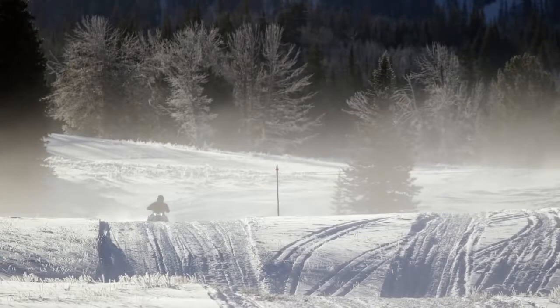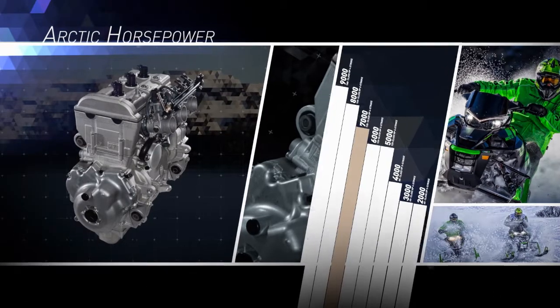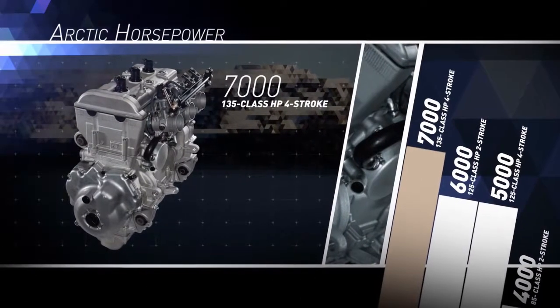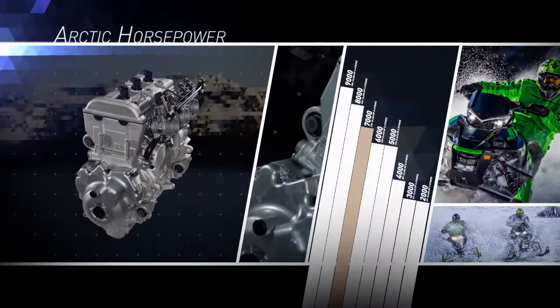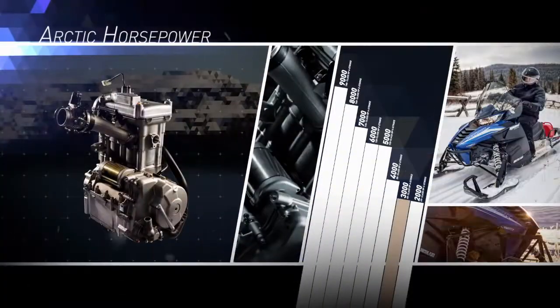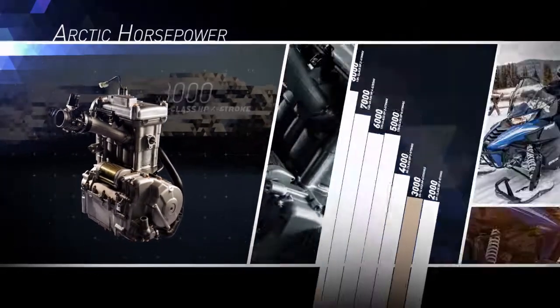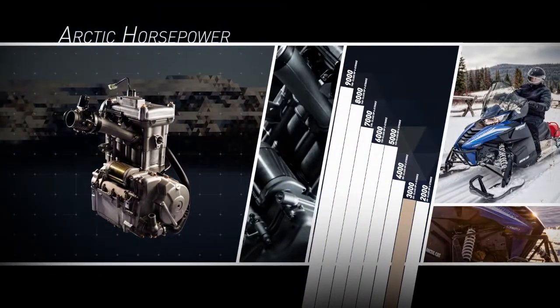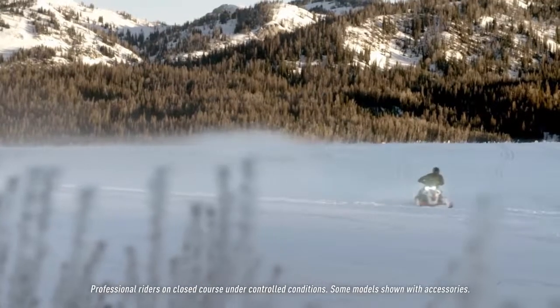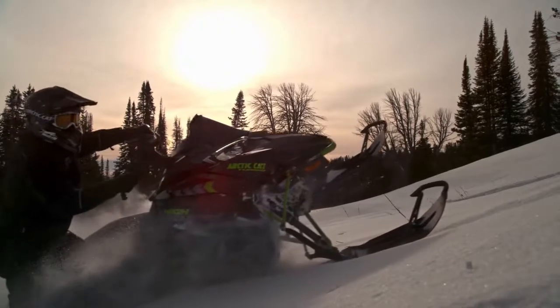In addition to the 998, designated the 9000, the Arctic Cat 4-stroke lineup also includes the 7000, a top-performing 135 class horsepower 4-stroke, as well as the very practical and reliable 65 class horsepower 3000, introduced in 2016. Clean, efficient, powerful. We'll say no more. The rest is up to you to experience.